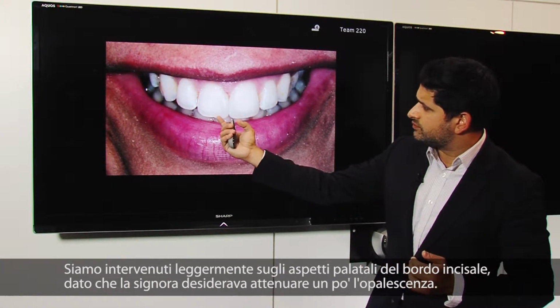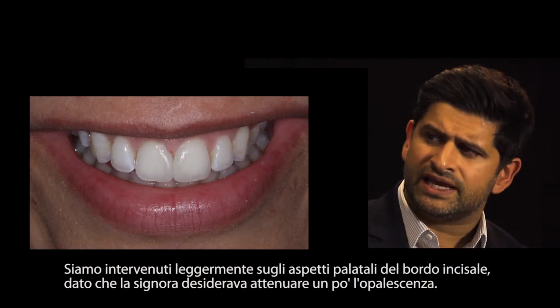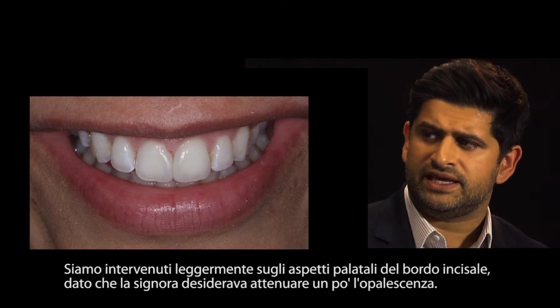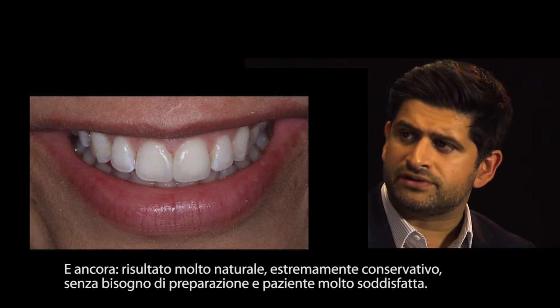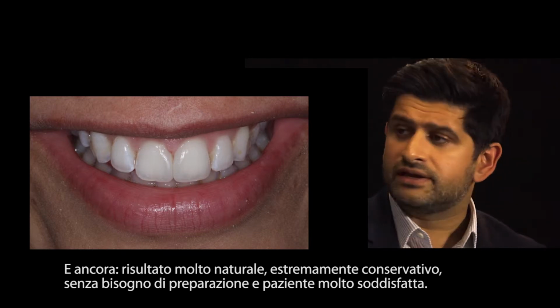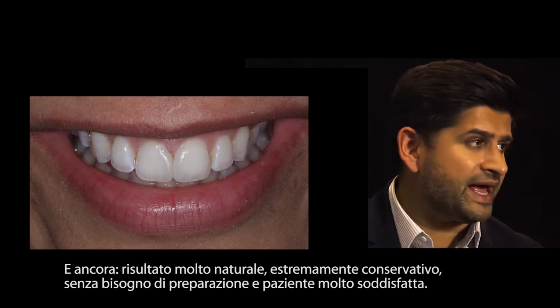However, we just padded out the palatal aspect of the incisal edge just slightly, as the lady wanted to just soften the opalescence a little bit. But again, very natural result, very conservative, very little, no preparation required, and overall a very happy patient.